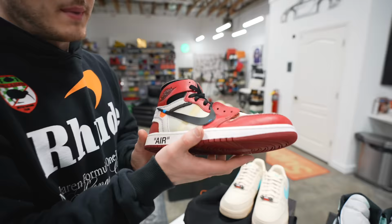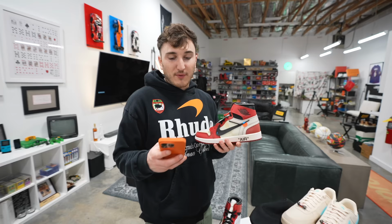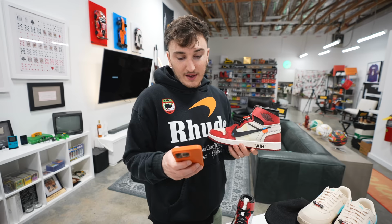Man, I've had a lot of these. I've had probably like 8 to 10 pairs of these, and they never get old. I always sell them because they're expensive, especially new, and it's hard for me. I bought a pair for 1500 bucks once, and that was a good pair that I could wear, but they're so expensive that I'm like, I want to wear them and ruin them.